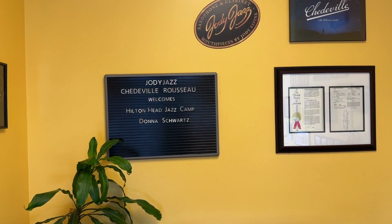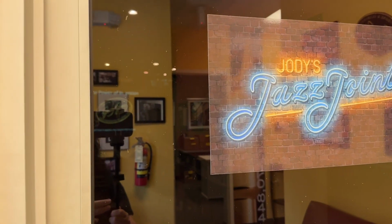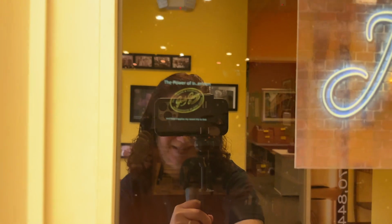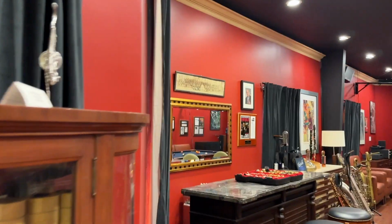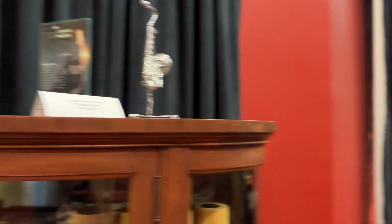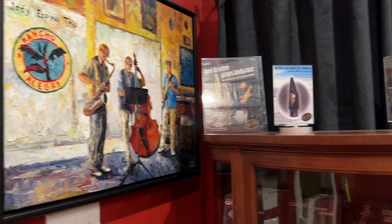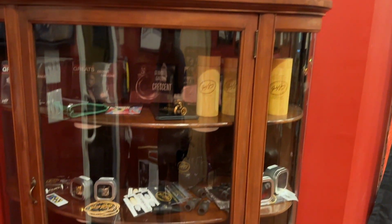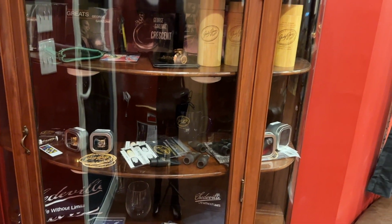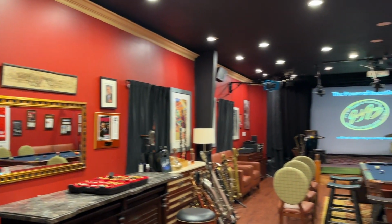And here I am. This is really cool. And this, how cool is this? Check this out. Jody's Jazz Joint. So we're walking into Jody's Jazz Joint, and the first thing that you see here is a great painting right there. And then you have this beautiful display. But just take a look at the room first.